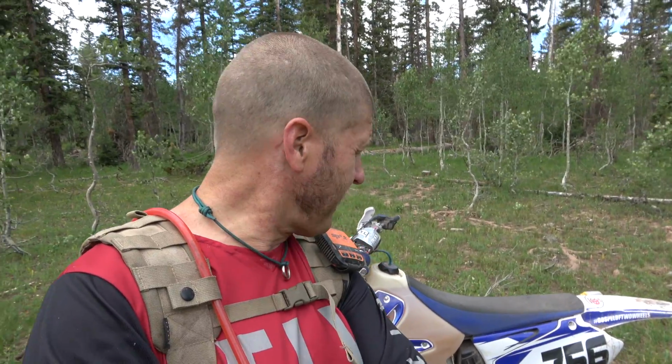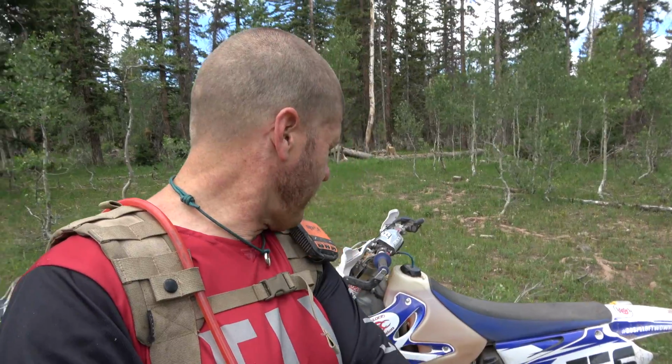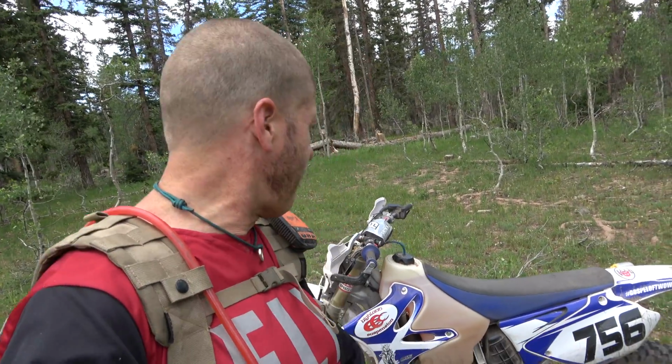Cons, honestly, the biggest con about this motorcycle is the Kickstarter. I just really wish that Yamaha would put an electric start on this bike. I can't understand why they don't, but they don't. It does keep it simple. I like that a lot, but as an older guy who's almost 45 years old, the button's just really nice. So downside, definitely the Kickstarter.